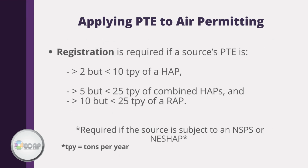Registration is required if a source's PTE is more than 2 but less than 10 tons per year of any HAP, more than 5 but less than 25 tons per year of combined HAPs, and more than 10 but less than 25 tons per year of an RAP. If the PTE falls within any of the above reference ranges, or is subject to a federal regulation, including NSPS or NESHAP, then a registration is required.